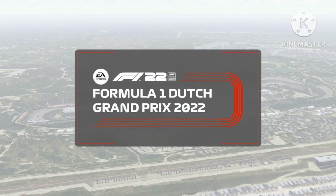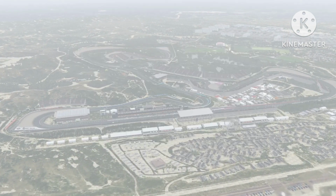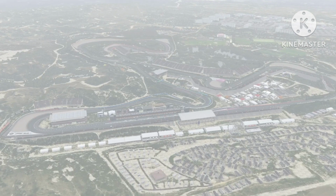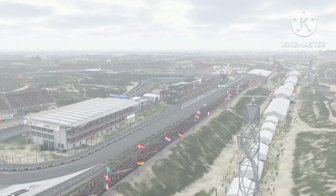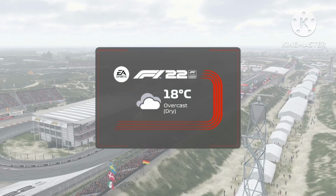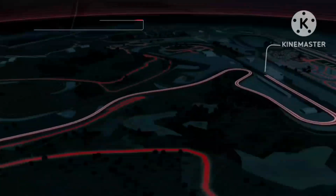For years, the passionate Dutch fans have been easy to find trackside in races across Europe. Here this weekend, it's even easier to find the Dutch fans, as they have a race to call their own once again. A warm welcome to all of our viewers in the Netherlands and around the globe, of course, as we get underway for the Dutch Grand Prix.